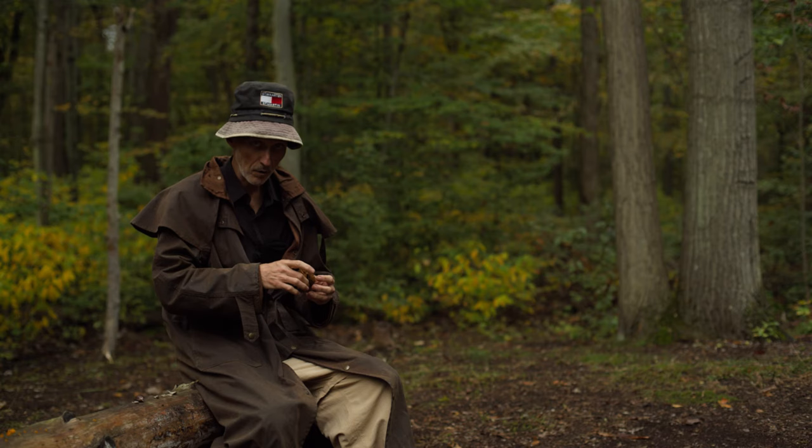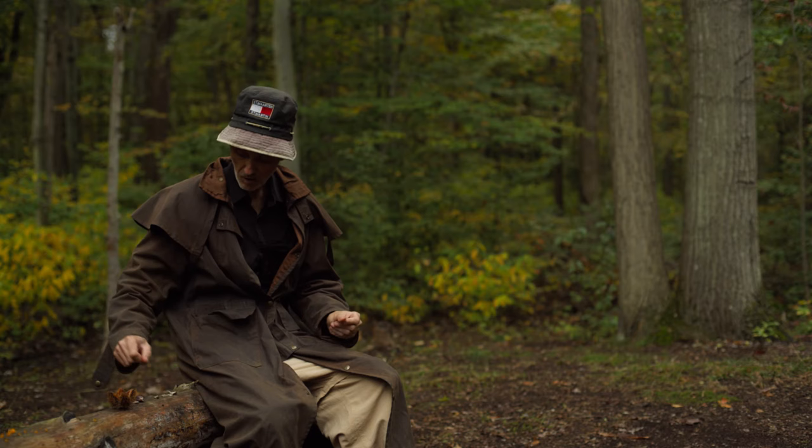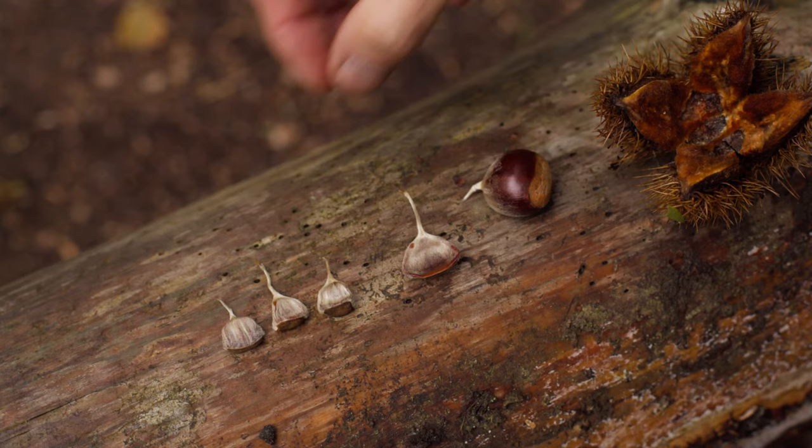Now, here's the thing that you're not going to read about in any book, and that you're not going to hear about from anyone except me. And that is that you need to be on the lookout for a very special sterile nut. Now, look at the difference between these two sterile nuts. One is tiny and one is quite large, triple the size.